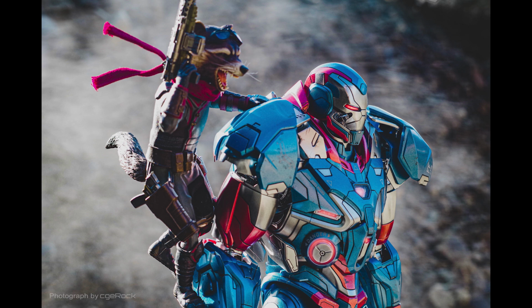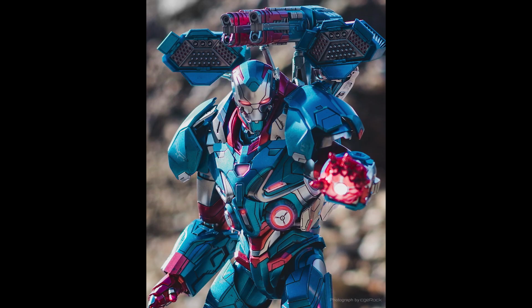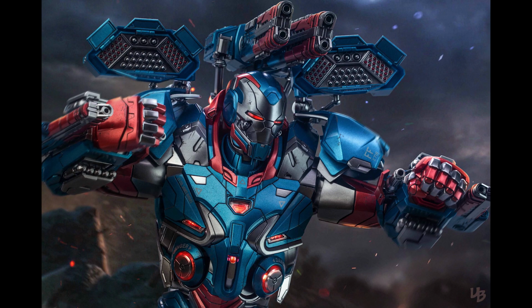Most people are going to do this display though with Rocket on his shoulders or whatever, hanging on to him. And that's a cool look right there. I don't know. I'm still torn on this because I would love to get every figure from Endgame. I would love to. But in reality, there are so many figures from Endgame that I've got to pick and choose my battles.